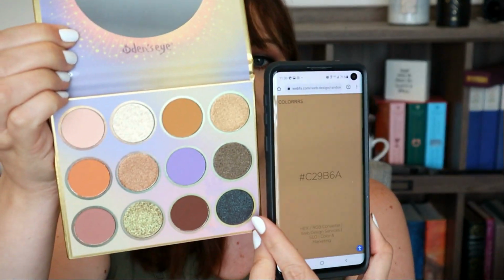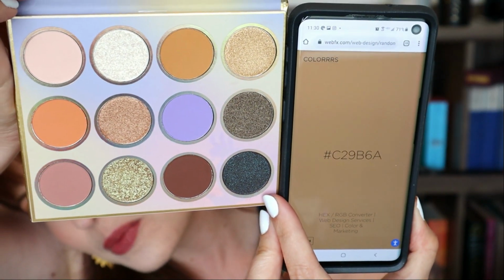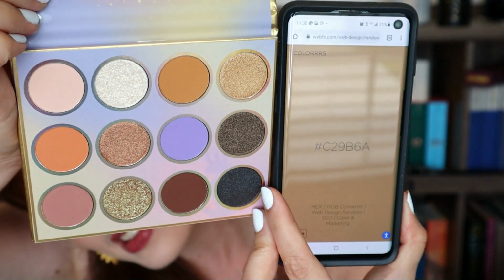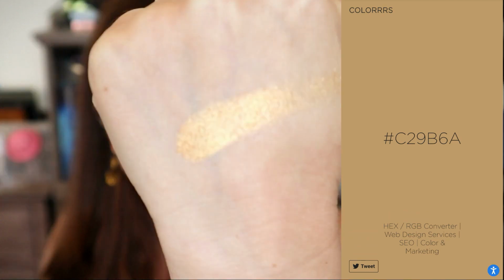Because if we look at them together, like, sorry, you get glare from my window. I feel like they are pretty spot on similar. Let me give you a swatch. And I'll be honest, since I unboxed this, I have gotten very little use out of it. So let me go ahead and give a swatch right there.